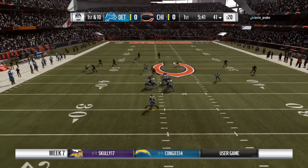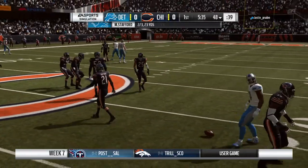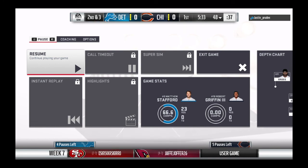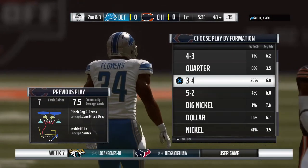On first down it's Stafford. He's going to flip one out here to his running back. And he'll get it out a couple yards shy of midfield at the 48. Give him 7 on the play, and it'll make it 2nd down.